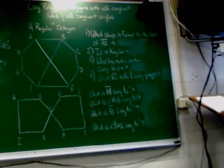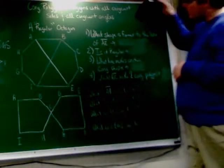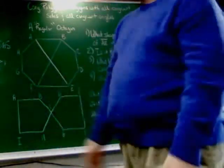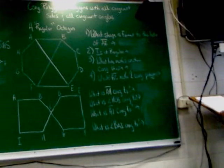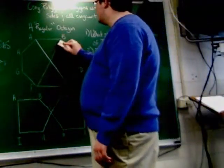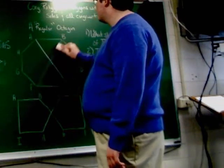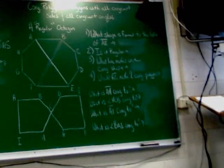For polygons to be congruent, I have to prove that every single little piece matches up, which is not necessarily a whole lot of fun. I have to prove that if I've got another octagon here, that this matches up with this, and this, and this, and this, and I have to prove that every single little thing is the same. So if I've got a 15-sided shape, that's not going to be a whole lot of fun for me. Because I'm going to have to prove a whole lot of things before I can say that those polygons are exactly the same. Alright, so congruent polygons, polygons with all congruent sides and all congruent angles.